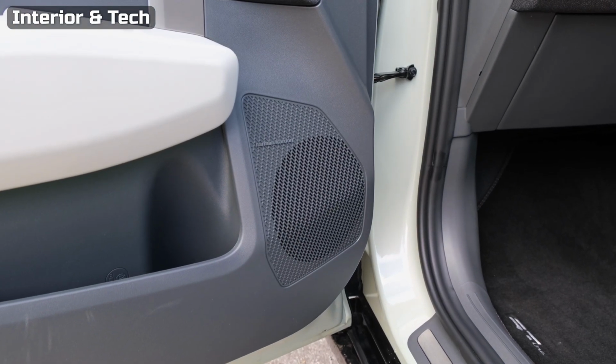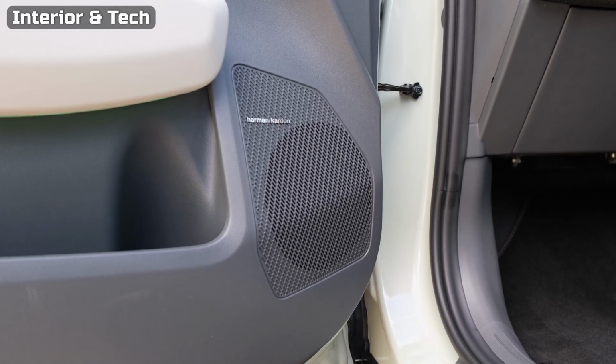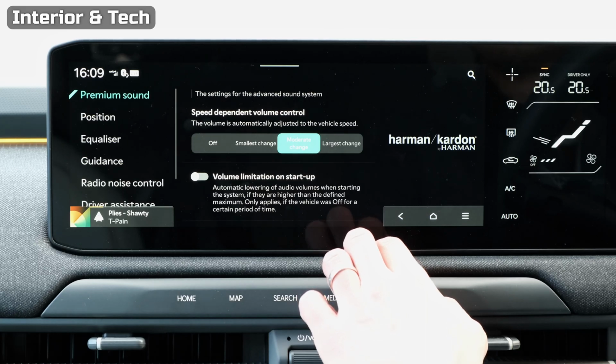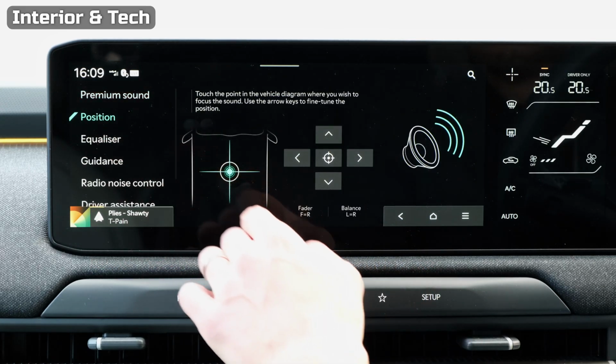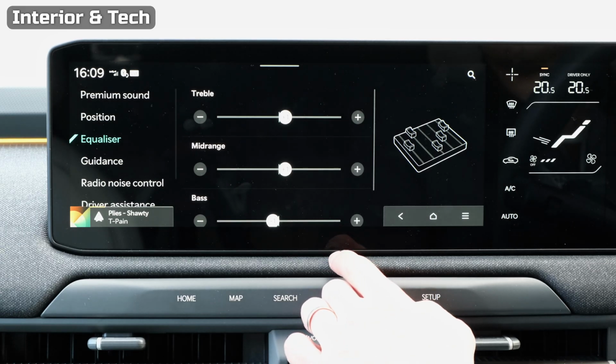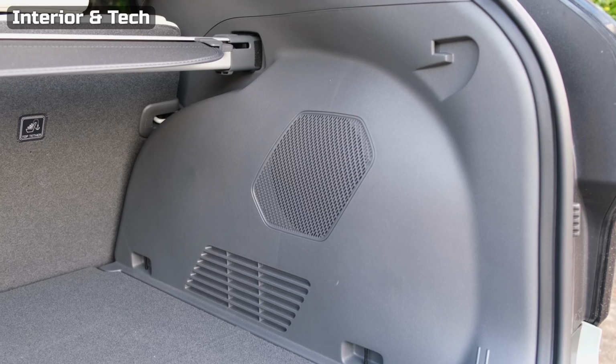On that note, if you do go for the top-spec GT Line S model, you have a pretty punchy 8-speaker Harman Kardon audio system, which has a presumed power output of 320 watts. This is not going to compete, however, with the Kia Soul EV's 10-speaker Harman Kardon audio system, which did a far better job across the sound frequency range, let alone some of its competitors that completely outclass it.